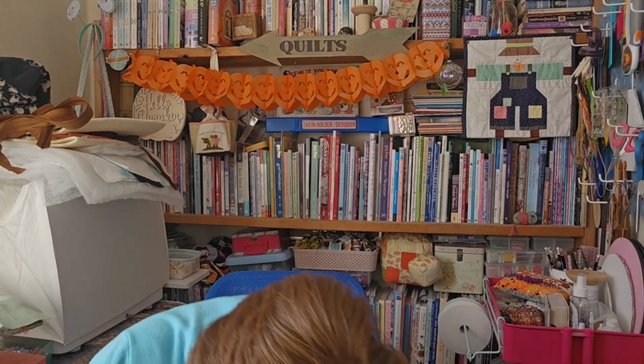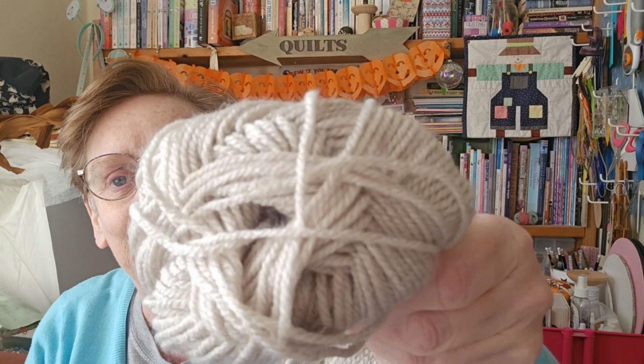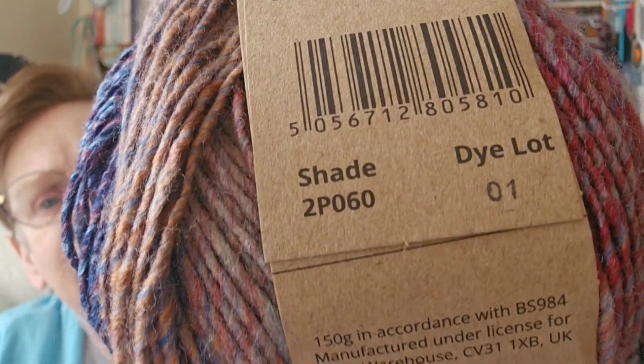Right then, so I chose, oh my gosh, it was because I was doing some yesterday. I chose the Yarnsmith, and I tell you what, they've got a sale on at the moment as well. And I got parchment. Yep, parchment. And this is the first time I've ever actually used any of their variegateds. And I got the Nirvana Aran, and it is still an acrylic. Yes, it is, because one of them was a cotton acrylic, and I thought, no, I want to keep acrylic. And this is shade SP 2P060. So there it is.